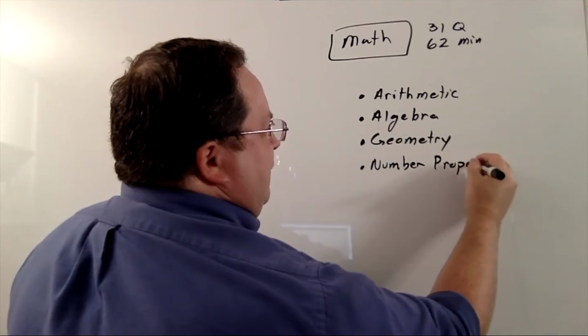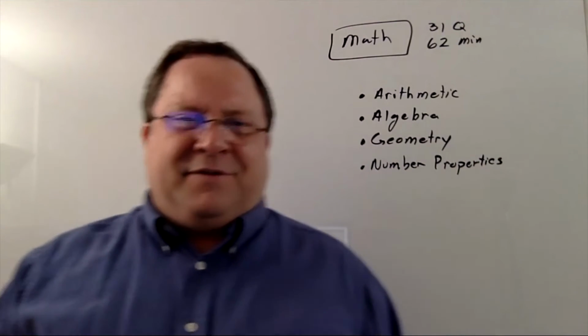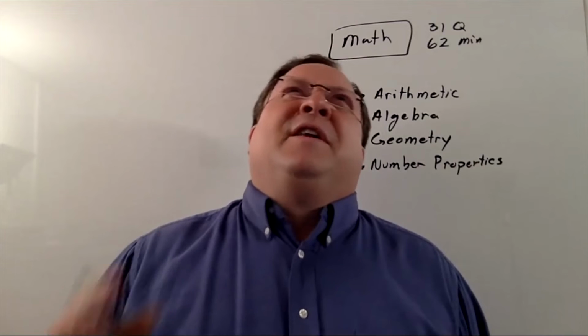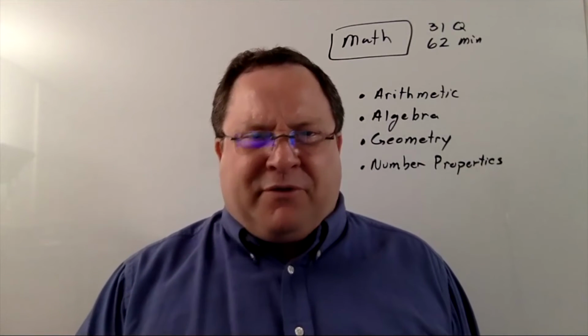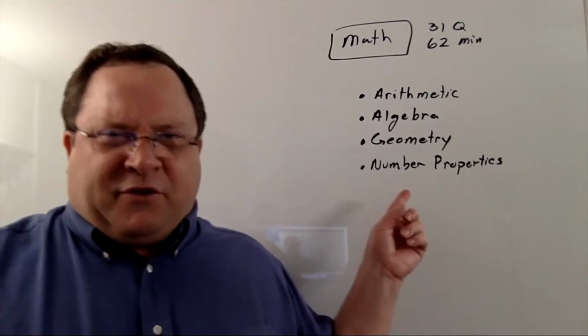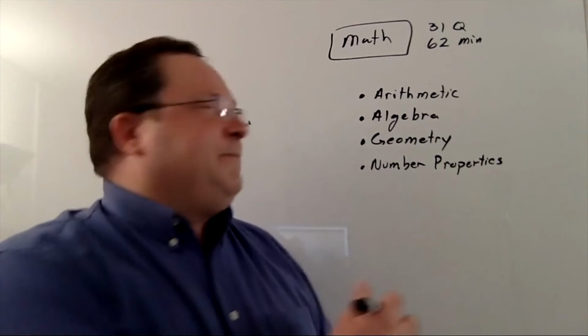And number properties include things like positives and negatives, odds and evens, multiples and factors and prime numbers. Well, not fractions and decimals. I'd also include exponents and square roots in here. So those are tested a lot on the GMAT.